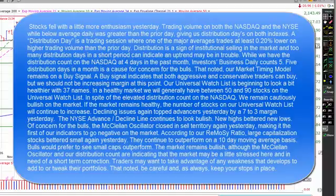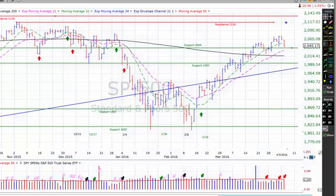Traders may want to take advantage of any weakness that develops in the market to add to or tweak their portfolios. That noted, be careful, and as always, keep your stops in place.